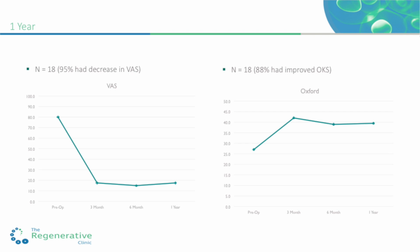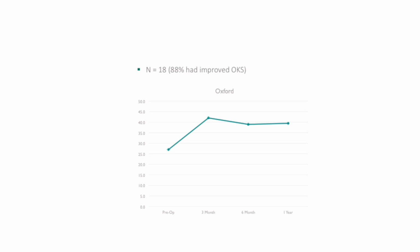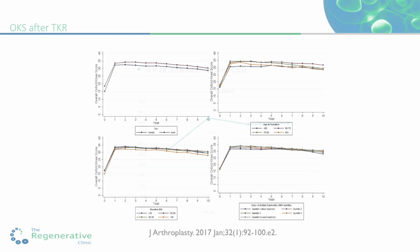I think the important thing to do as well is to look at the Oxford knee score. So the Oxford knee score gets to about 40 out of 48. And if we compare that on the next slide to a total knee replacement, so this is a study of lots of different knee replacements that have been done and 10 years worth of data, you'll see that in a total knee replacement, the Oxford score gets to about 35. What we know is that our treatment outperforms a knee replacement after a year, and we hope that we'll see that in the rest of the literature.